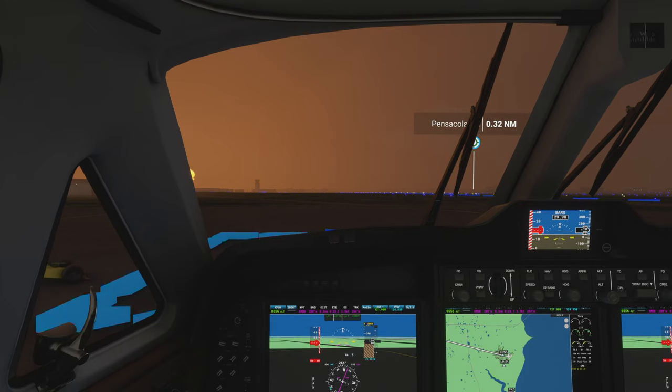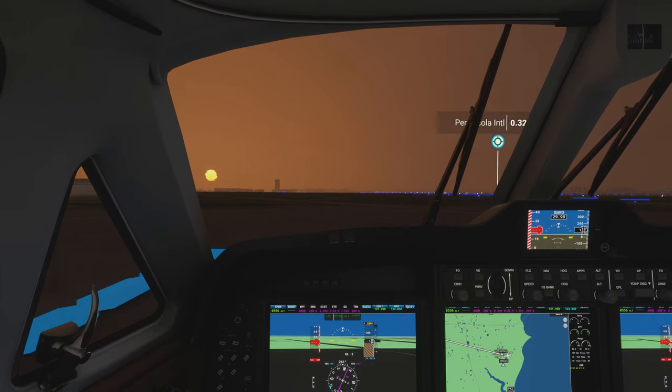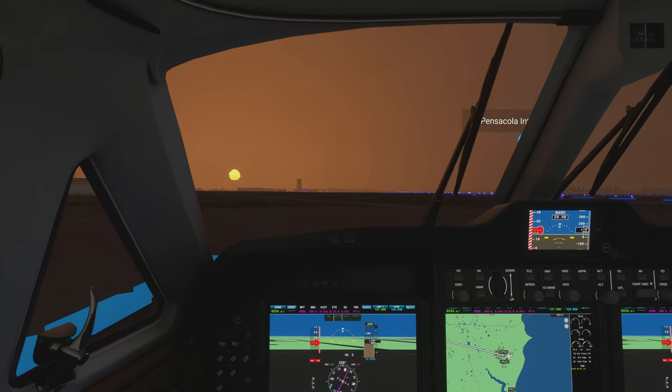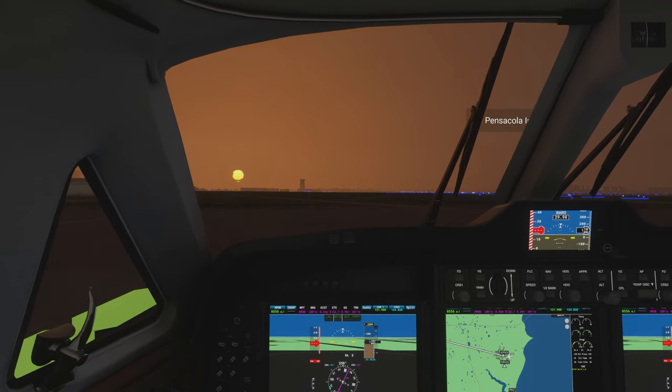We even get a view of the sun right from our parking spot. How nice is that? We do need to turn a little. Oh, that's pretty. It needs to be green. That means that we've landed, I think. There we go. Perfect. Parking brake. Engine off.